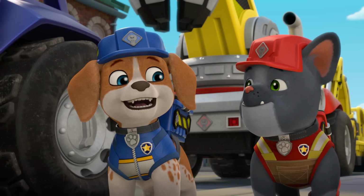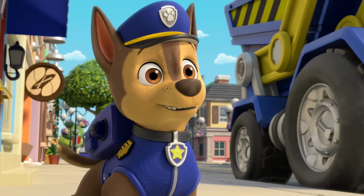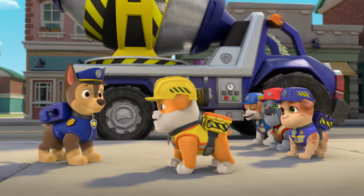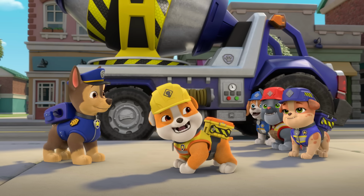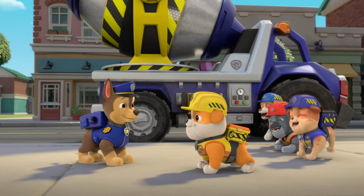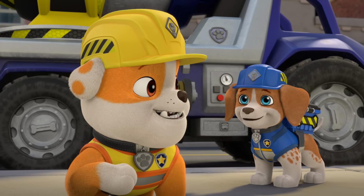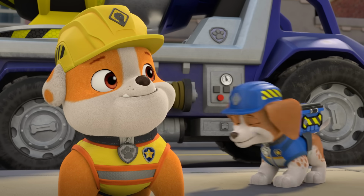That sounds like a science center. Exactly. You have one? Not yet, but there's always a construction solution. Rubble and Crew can build one. Yeah! Wheeler, head to the barkyard for supplies, and I'll call Camilla to bring us computers. On it!